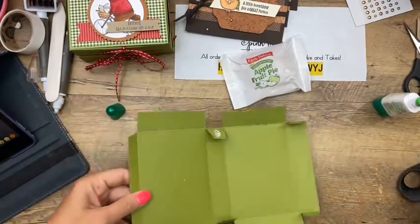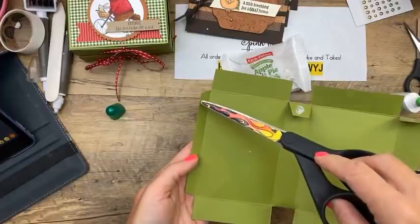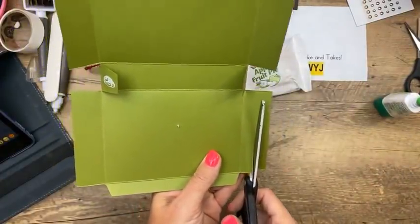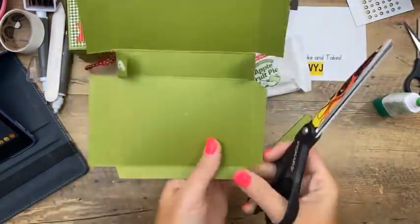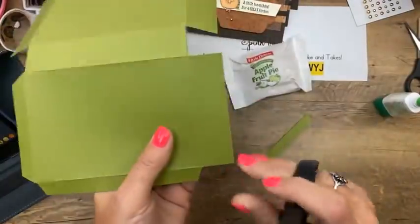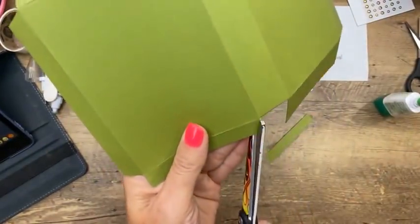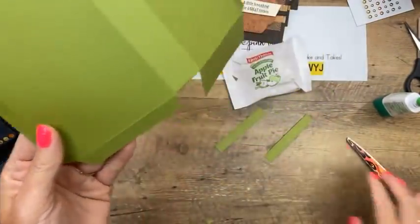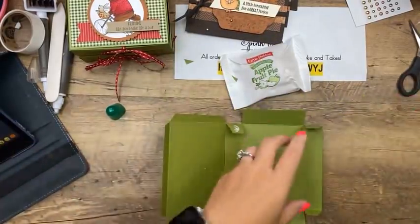It's okay. The only thing I meant to say is that down here, these two tabs right here, we want to make them pretty much the same as this, okay? So just cut it in half and then snip off those corners. These are the tabs that go on the inside of our box so that there's no gap there. You're not going to see it. It doesn't need to be perfect. Okay, there. Now, back to where we were.